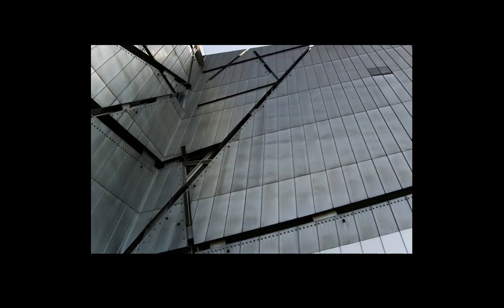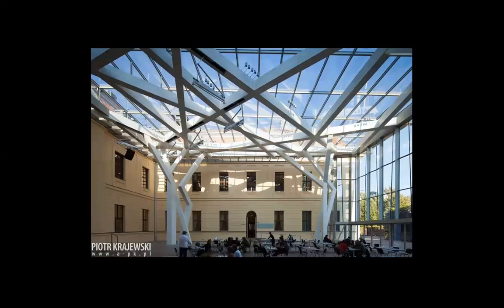Architecture was the queen of the arts. Do not forget this. This is also done by him. He covered the courtyard of the old building that is connected to the new one that he built. The memory void. This is the courtyard of this museum.